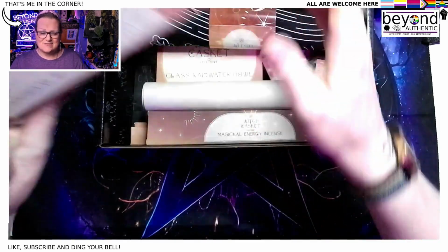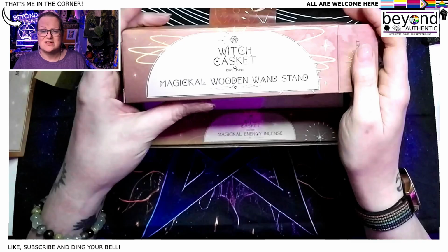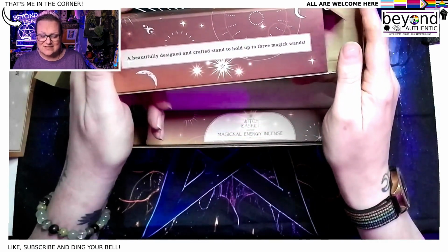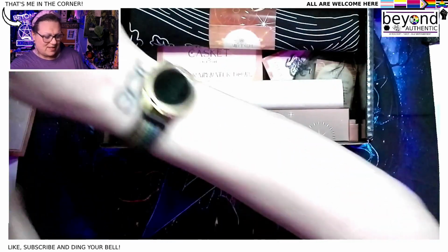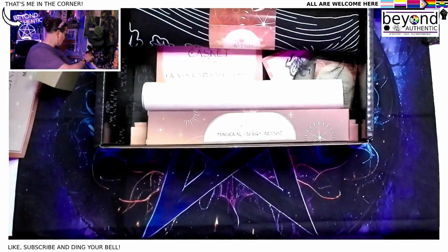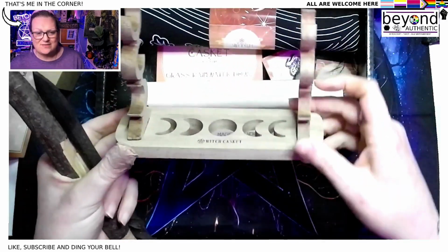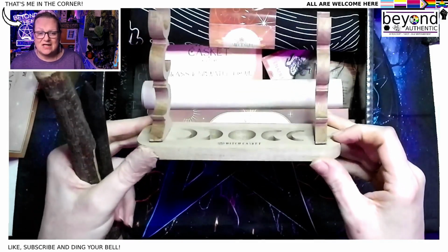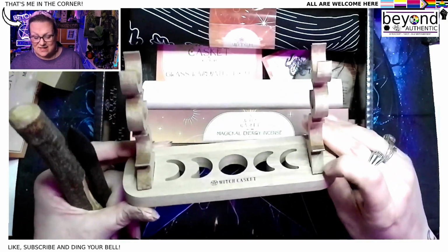Now the next item came in a box. It's called the Magickal wooden wand stand, and it says here, a beautifully designed and crafted stand to hold up to 3 magic wands. So I did open it. It came in 3 pieces. If I show you what it looks like, 2 end pieces and a flat base. Now I absolutely love this, absolutely love it. You just pop it together yourself.